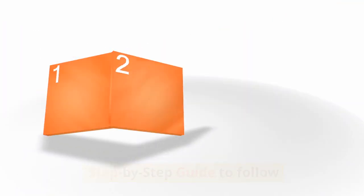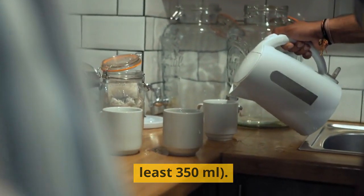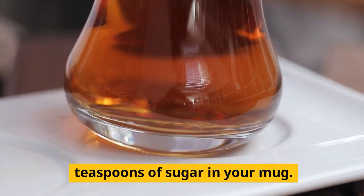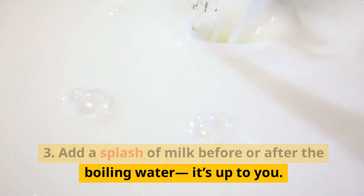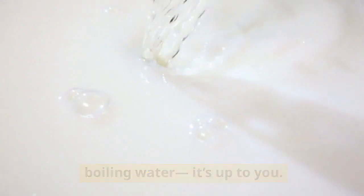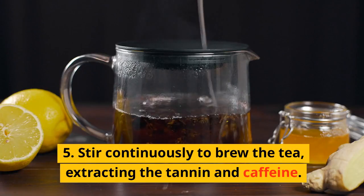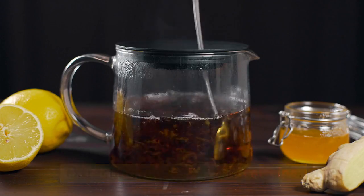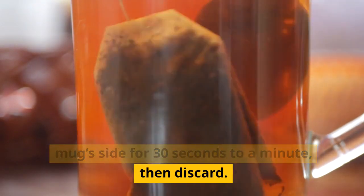Step-by-step guide to follow. 1. Boil enough water to fill your mug, at least 350 milliliters. 2. Add 1 tea bag and 2 heaped teaspoons of sugar in your mug. 3. Add a splash of milk before or after the boiling water. It's up to you. 4. Pour the boiling water into the mug. 5. Stir continuously to brew the tea, extracting the tannin and caffeine. 6. Stir and press the tea bag against the mug's side for 30 seconds to a minute, then discard.